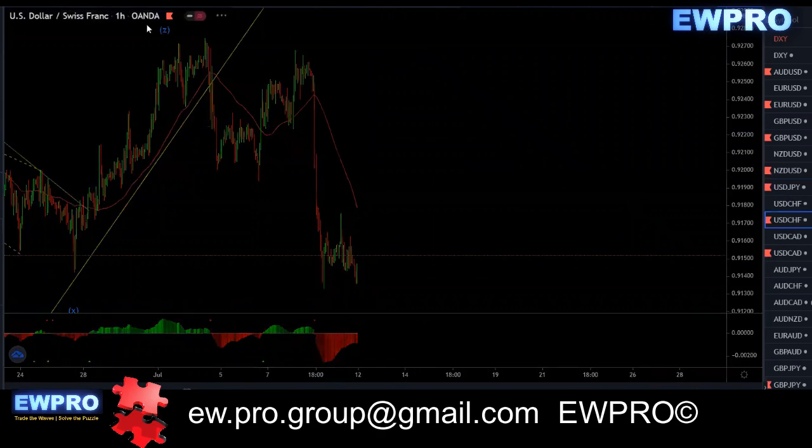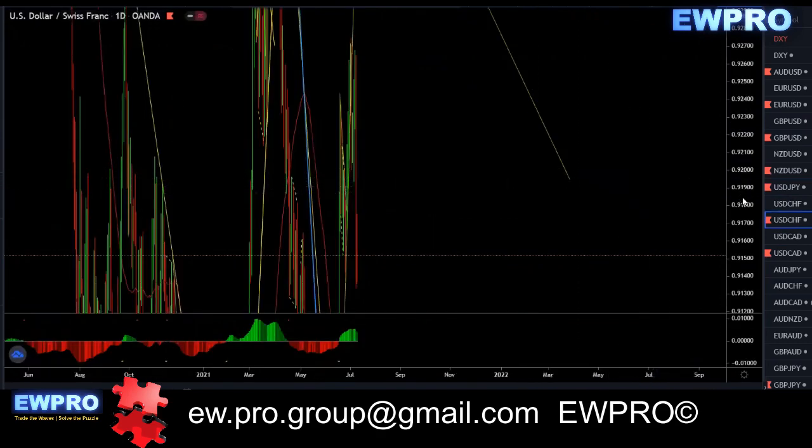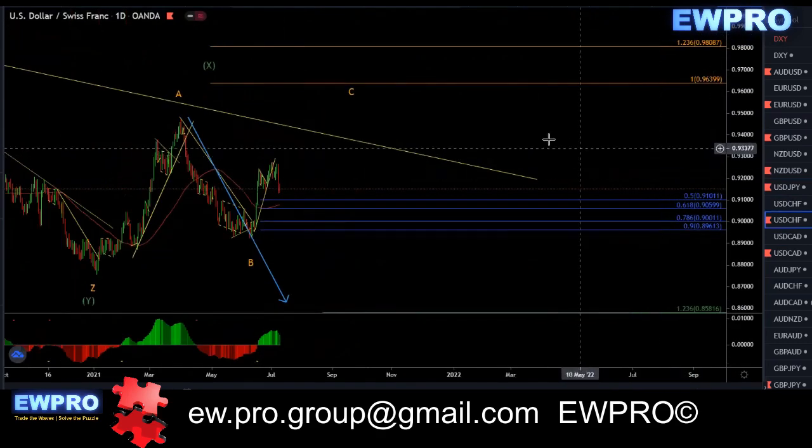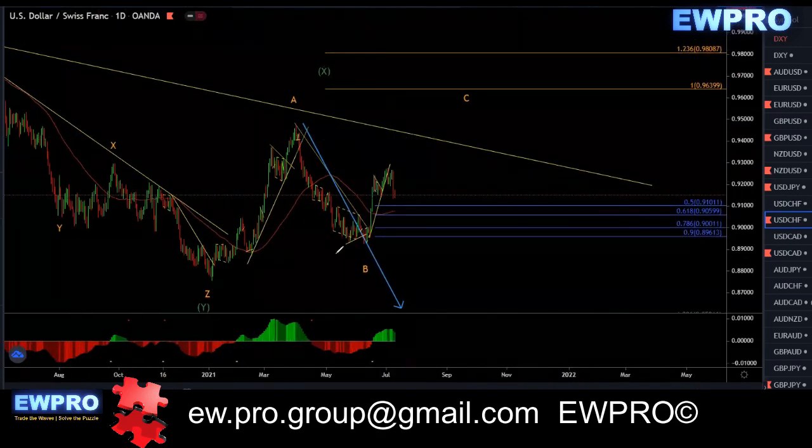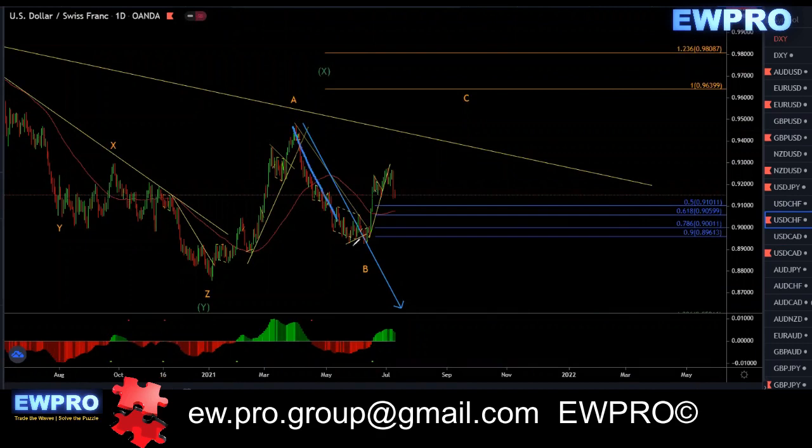Sheffy on the daily. This one's quite interesting because this was a deep correction here. We were looking for this wave up because we had all that bullish divergence on the H4. This bounced clean off the 100 fib on the daily, and we got that higher high.